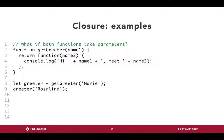In this example, what is name 2? Rosalind. And name 1 will be Marie. So I've got a function, basically greeter, that will always say hi to Marie, and then whatever you pass when you actually call the inner function will be the person that you're introducing them to. Does that click? Good, this is it.